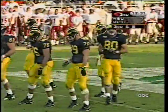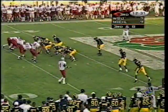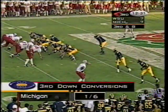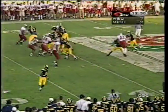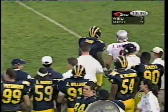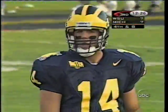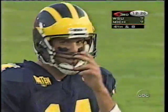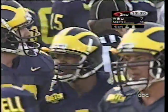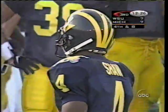3rd down and 8 from the 37. Here they come. Sideline, dropped by Russell Shaw. Didn't exactly know where he was, and the ball slid off his fingers. Wayne Jackson defending. It wouldn't have been enough for a first down, but Wayne Stewart applying pressure to the quarterback.